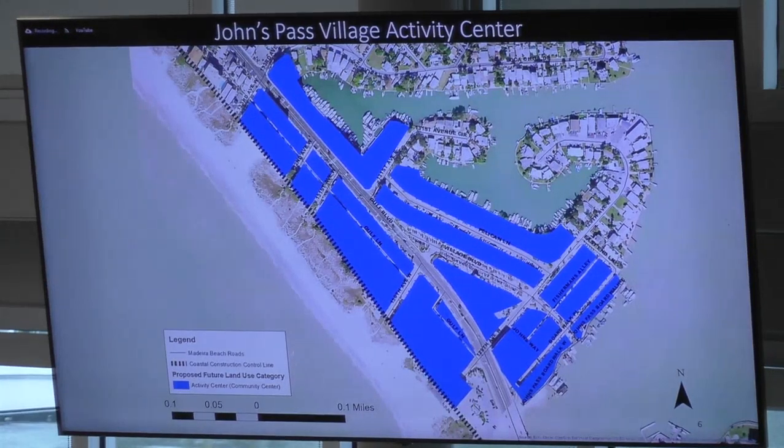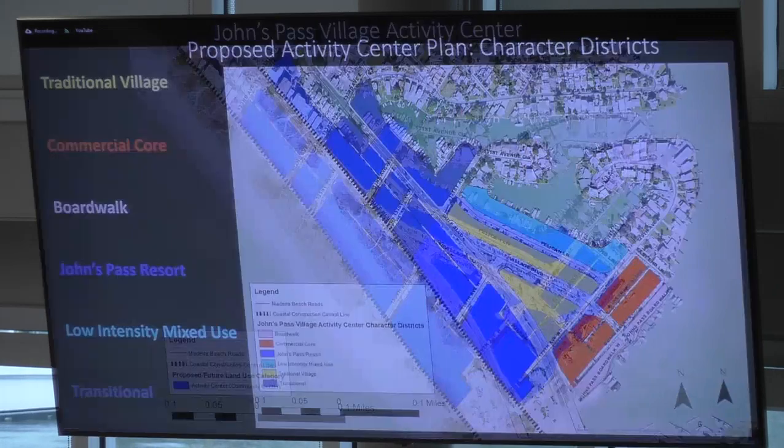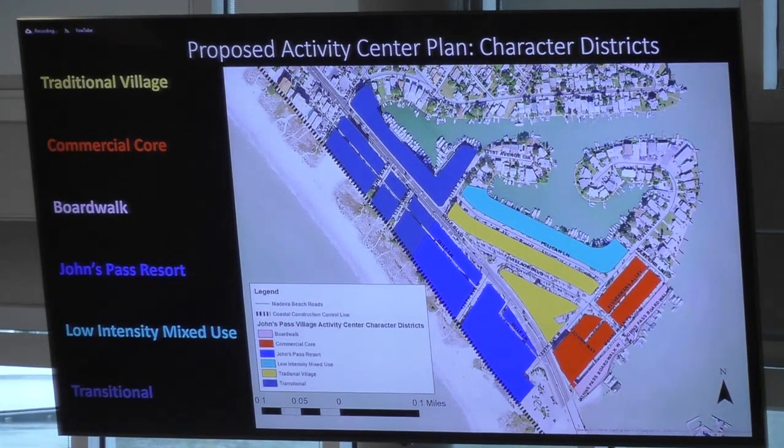So what the activity center looks like at the county and our future land use or comprehensive plan level, they just look like one type. It's just the activity center category. But as we know, areas on 133rd look very different than things on Boardwalk Place. It looks different than Pelican Lane. So we understand that there's a lot of different types of development within this area. So we want to make sure that we capture that and that we don't give the same intensities, densities, the same setbacks, on Boardwalk as on 131st.